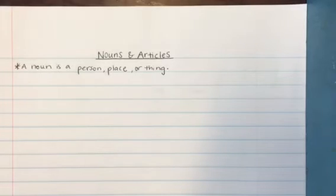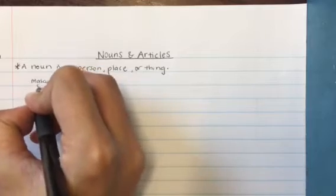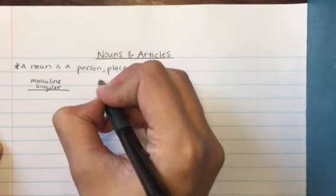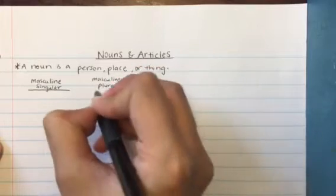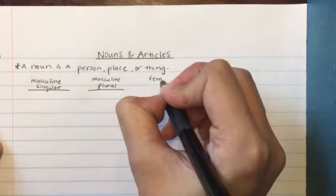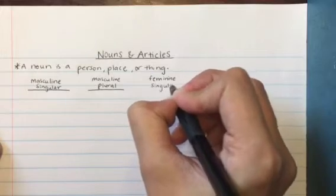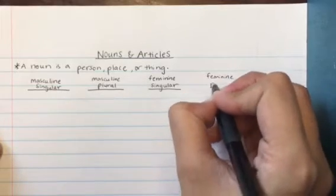All right, so as in English, nouns in French have numbers, so it's either singular or plural. But French nouns also have gender, masculine or feminine. So let's look at this. Let's have masculine, singular. Then we'll do masculine, plural. Then we'll have feminine, singular, just as an example, and feminine, plural.